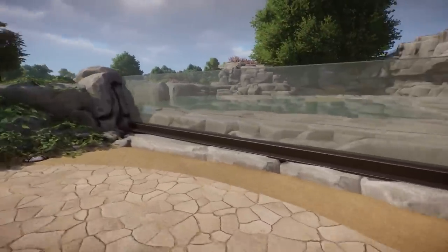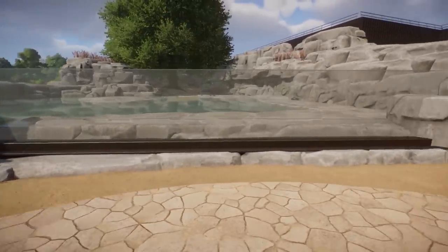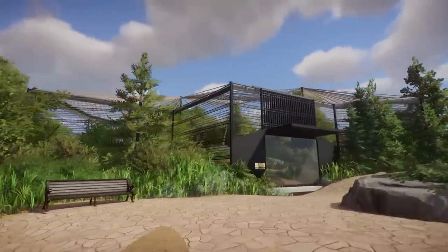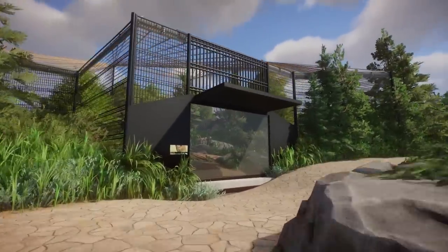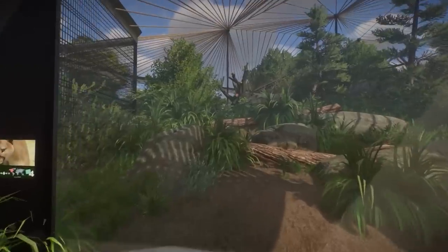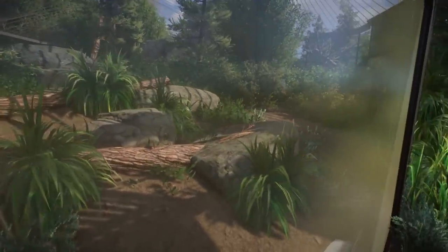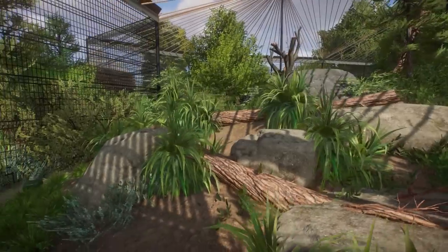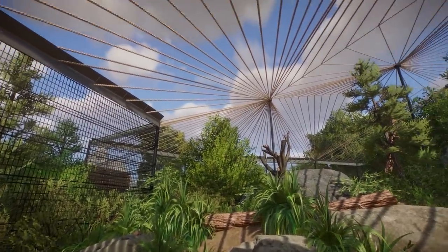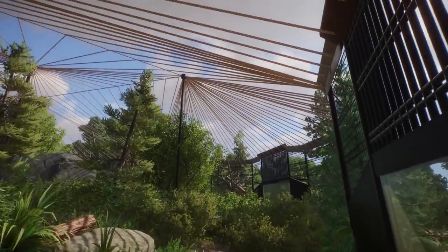I hear water splashing, actually. Is there like a waterfall or something nearby? Not really sure. Oh my god, look at this. Oh my god, that is beautiful. Oh, I love this foliage work. Oh wow, this is so good. Oh my goodness, this looks absolutely amazing.